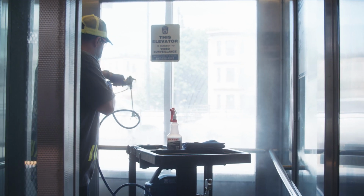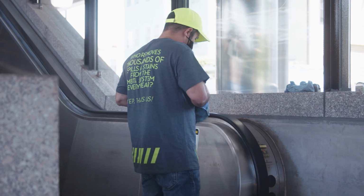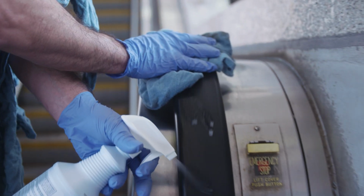the touch point areas. The high touch point areas are where we feel that customers are typically placing their hands on top of surfaces, which are the fare gates, the automatic fare machines, within the elevators, the buttons, and then the handrails on the escalator and on the stairs. That's to ensure the health and safety of all of the passengers that are riding on the system.